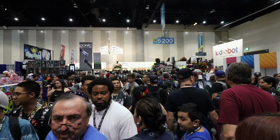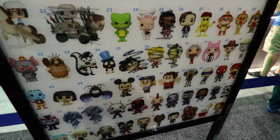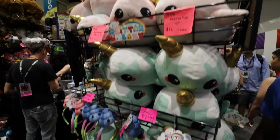Wow, this is completely different than it was this morning. It's difficult to get anywhere near the Funko booth now. But we made it through the crowd. Look at all the sold out exclusives. You're not getting a Golden Girl skateboard today, Adam. Sorry to disappoint you. Oh, it's quite a crowd. They gotta keep clearing people out from in front of the booth. It's so popular.